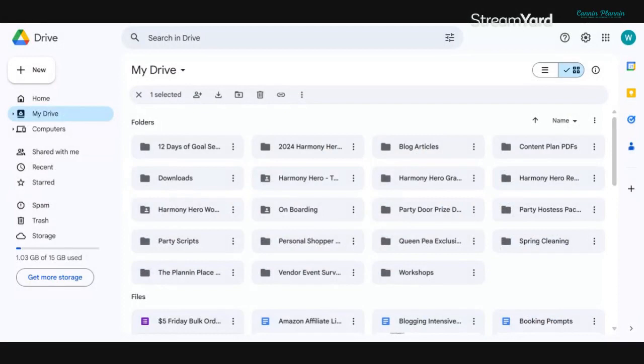So, one of those things I highly want to stress is that when we take time to organize the systems that we have in place, it will make it easier for us to save both time and money. So let's go ahead and take a look at the Google Drive that I brought for you guys today. So I'm going to share, this is my Google Drive. You guys are looking at exactly what it is that I have organized in my Google Drive, and I'm going to share with you guys how I do this.